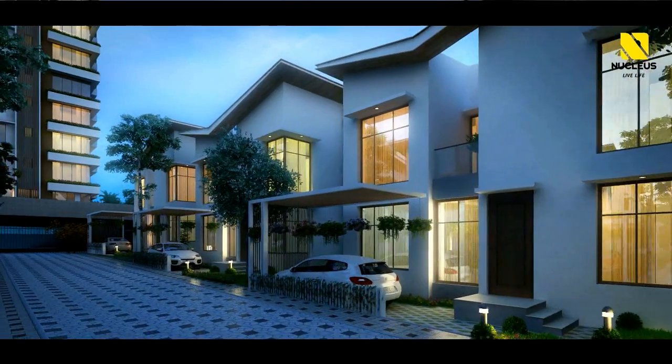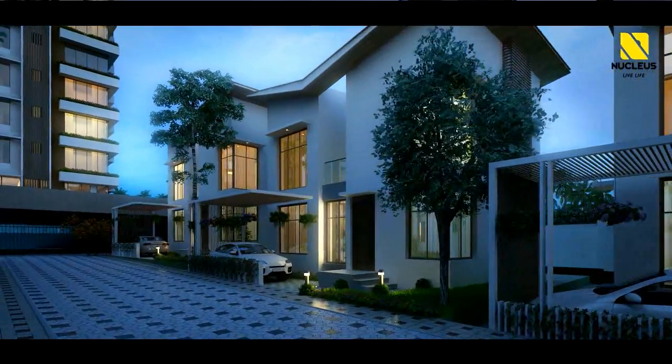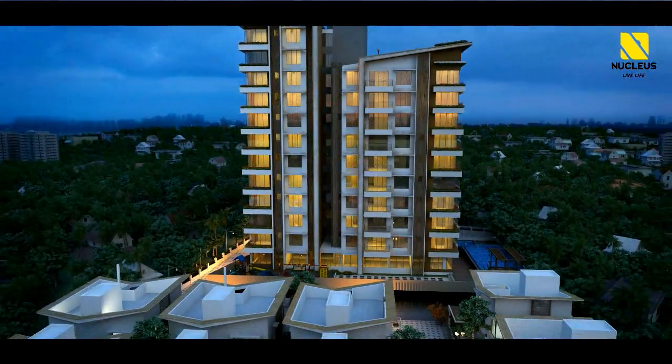We wish you a wonderful life in a quiet location in Kerala's fastest developing area at Nucleus Raymount.